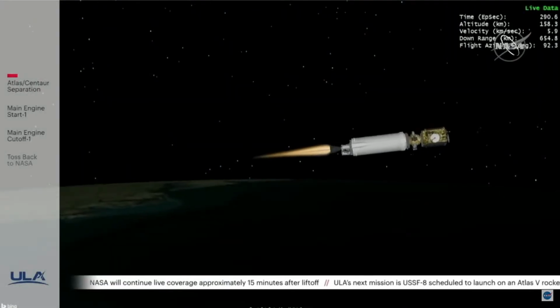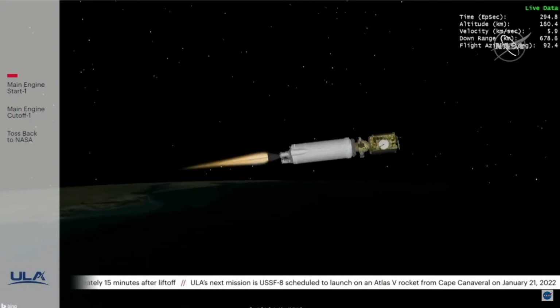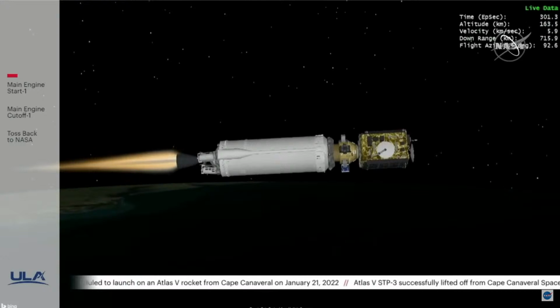It is flying lower and lower in the sky here from Cape Canaveral. Not sure we're going to catch a glimpse of Centaur, but ULA does confirm a nominal ignition of the Centaur upper stage. Centaur, the star of the show for the rest of the flight, is now on its way to inserting into its initial parking orbit. Again, the flight proceeding nominally so far. We're on to the Centaur upper stage.